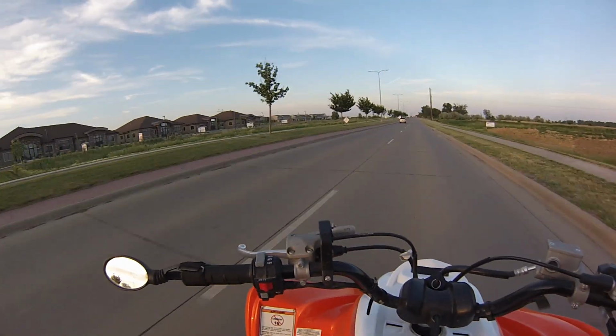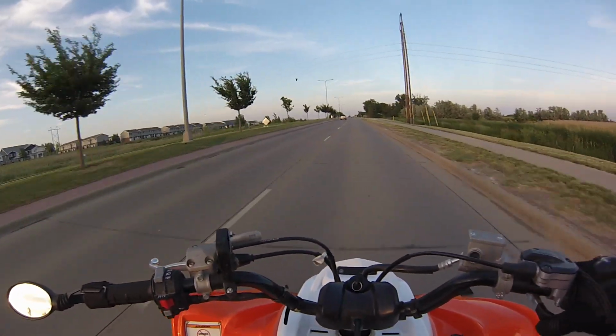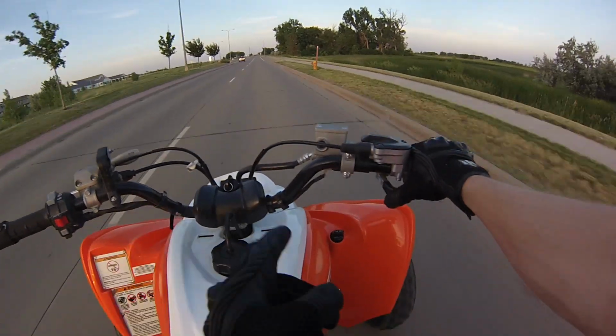So guys, the third pro, I'm actually going to give you a chance to guess it, just a few seconds. I'll give you a couple hints. It has to do with the four-wheeler's transmission. Alright, you didn't guess it? Or maybe you did? Well, it's actually the reverse.